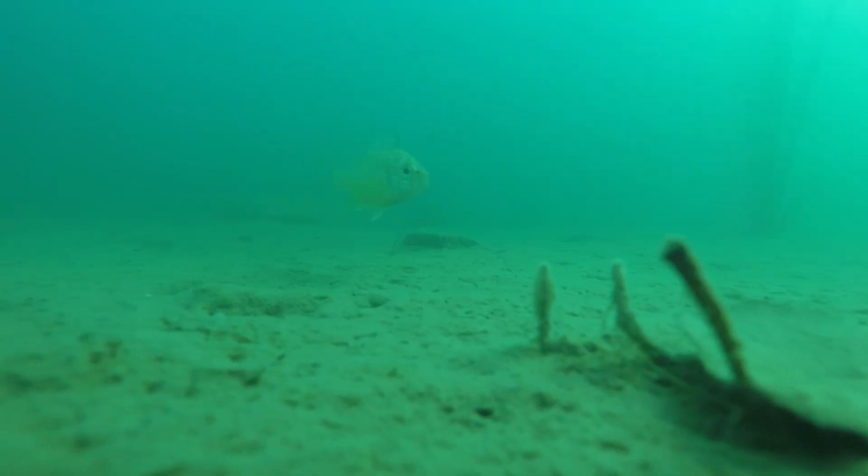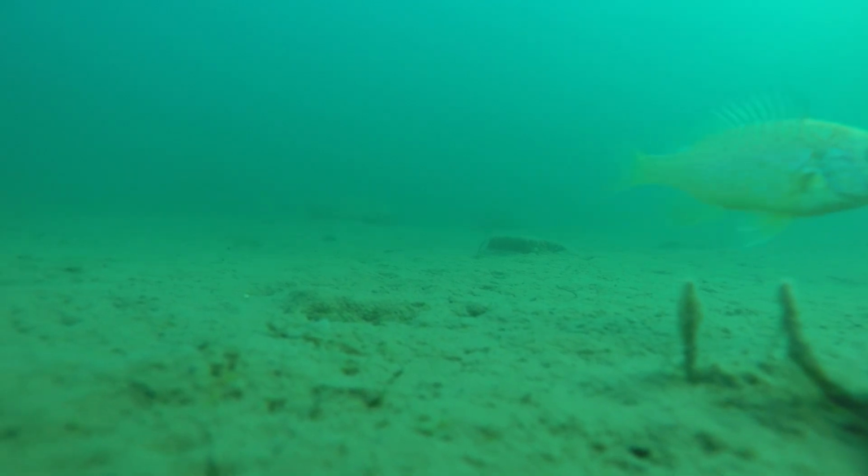Another cast, and this one actually lands on the number 2 smallmouth bass that has the right hand tag. This looks to be the number 1 smallmouth bass again with a little bit of a flyby. Here's a mature sunfish spitting something out.